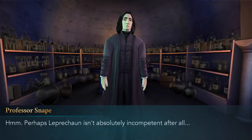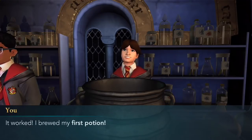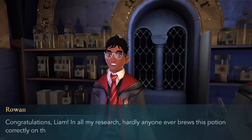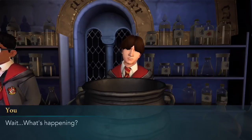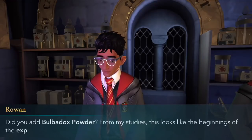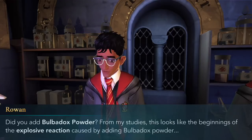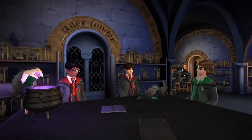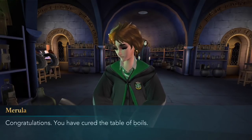Perhaps. Grapefruit isn't absolutely incompetent after all. It worked. I brewed my first potion. It's gonna cure boils. It's also gonna make me super duper strong. That would be amazing, wouldn't it? Congratulations, Grapefruit. Hardly anyone ever brews this potion correctly on their first try. Wait, what's happening? Did you add Bulbadox powder? From my studies, this looks like it's the beginning of the explosive reaction caused by adding Bulbadox powder. Explosive? Oh, she sabotaged me. Congratulations, you cured the table of boils.